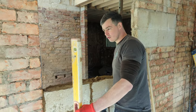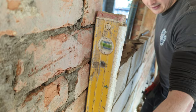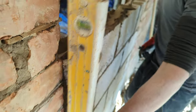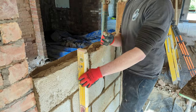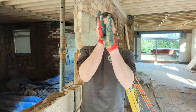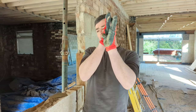So if you just come in close here, Drew, and if you can see on the bubble very clearly, we're just slightly hard on the line there, okay? Now, I could build my wall bang on plumb. However, if I was to do that, this old wall, which is coming like that, and my new wall would end up like this. So does that make sense? I've got wall out of plumb here, wall plumb there.